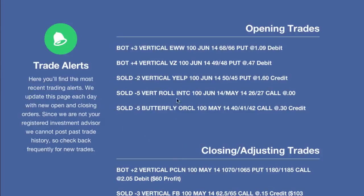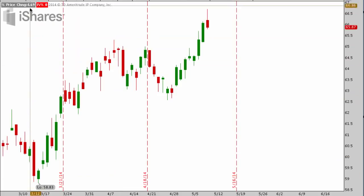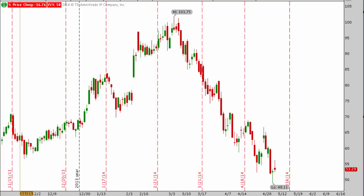For Yelp, we got into Yelp yesterday because we needed some more premium on the selling side for June expiration. So we went ahead and sold the 50-45 credit put spread for a 160 credit in Yelp. Now Yelp has had a really tough time over the last month or so, along with a lot of the other internet stocks and tech stocks going forward.